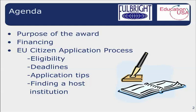So, on the agenda, we'll be talking about the purpose of the award, how it's financed by the U.S. government and the EU's government, as well as the EU citizen application process.